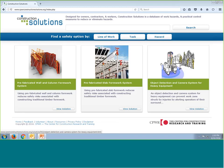Okay. So first, a brief introduction to our site. Next to our logo, in which you can click on anytime, anywhere on the site to return to this homepage, you have a simple search function to find hazards and solutions based on the keywords you input.